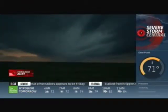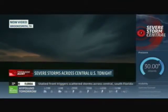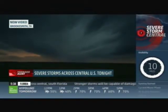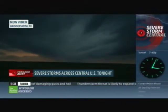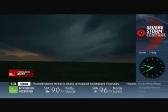Let's take you to a video of a supercell. This is in Brooksmith, Texas, and it's far enough away that you can see the lightning there, but you're not hearing too much of the thunder. Great shot, though. Yeah, absolutely. You can hear a little bit of the wind as well, and at times you see the lightning flashing, and way in the distance you can almost see the rain shaft associated with this storm as well. So yeah, it seems to be Texas. That's the area tonight where most of the storms have flared up and continuing to sort of hang on.